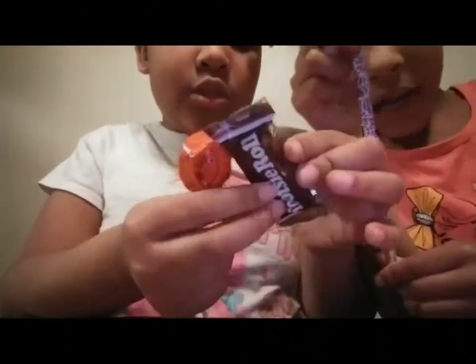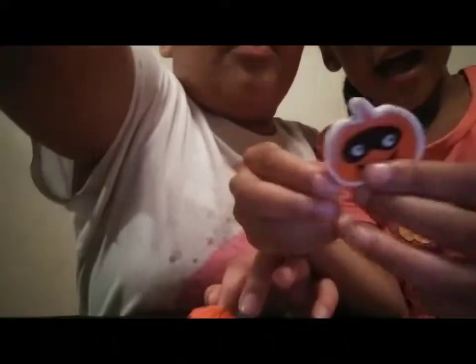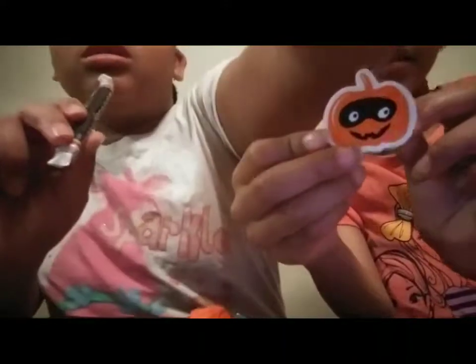I'm gonna tell you what I got from school. I got this spider pencil, then a pumpkin, an initial bat, a toy bat, and a wing spider.